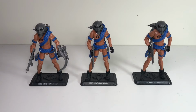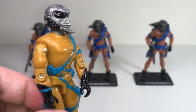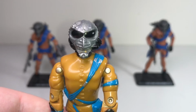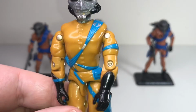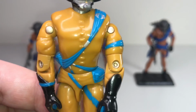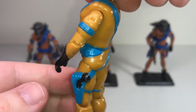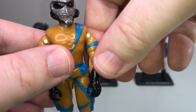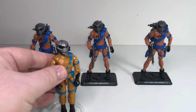So the first Frag Viper came out in 1989, and here he is. Very weird design, because he's got this very kind of science fiction, alien bug-like helmet, and then, I don't know, a very plain brown outfit, almost like he's wearing a potato sack when you see the stitching down the front, and then this sash that kind of just is randomly draped all around him. I don't know what the designers were thinking on this guy, but it is just a very weird figure, and I never really cared for it.